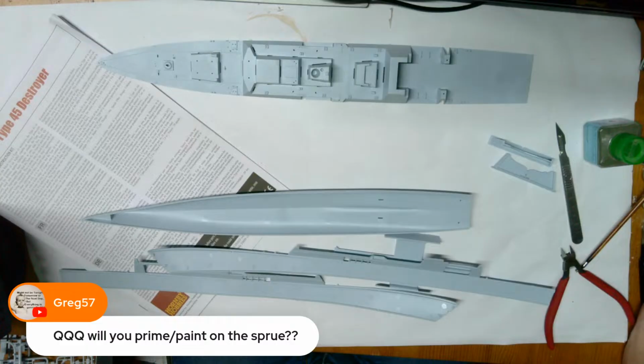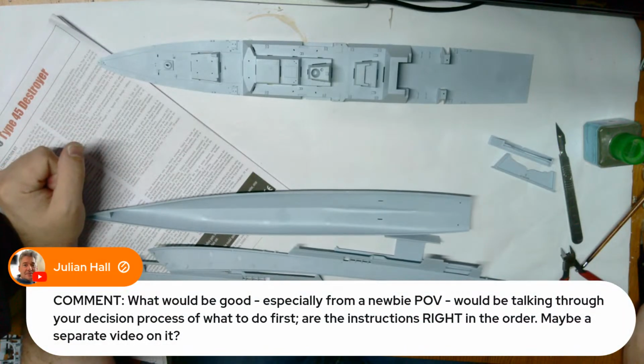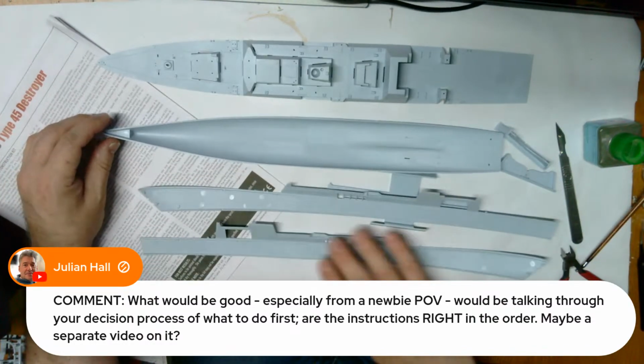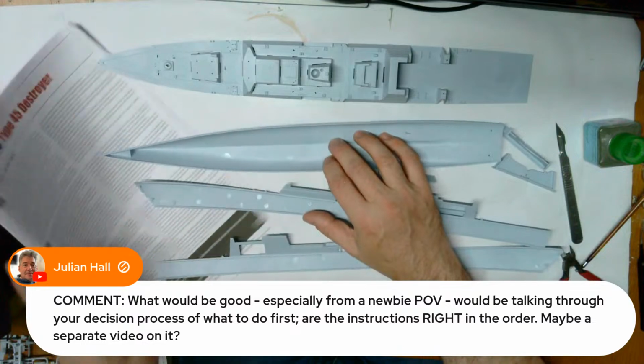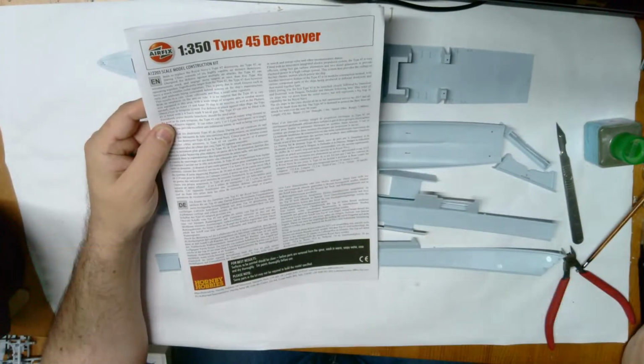I am quite a long way behind. What would be good, especially from a newbie point of view, would be talking through your decision process of what to do first. Are the instructions right in the order? Maybe a separate video on it. So I will do that as we go through this, Julian. So it's a really good point.